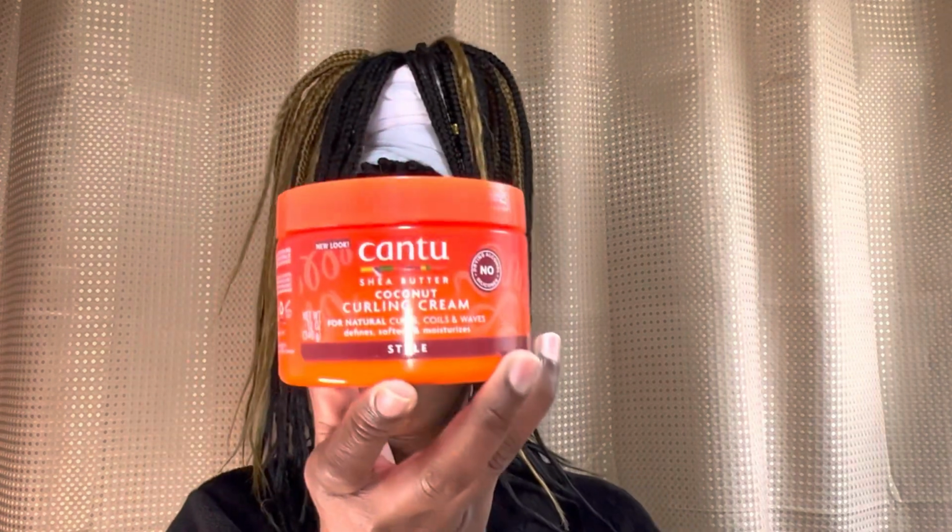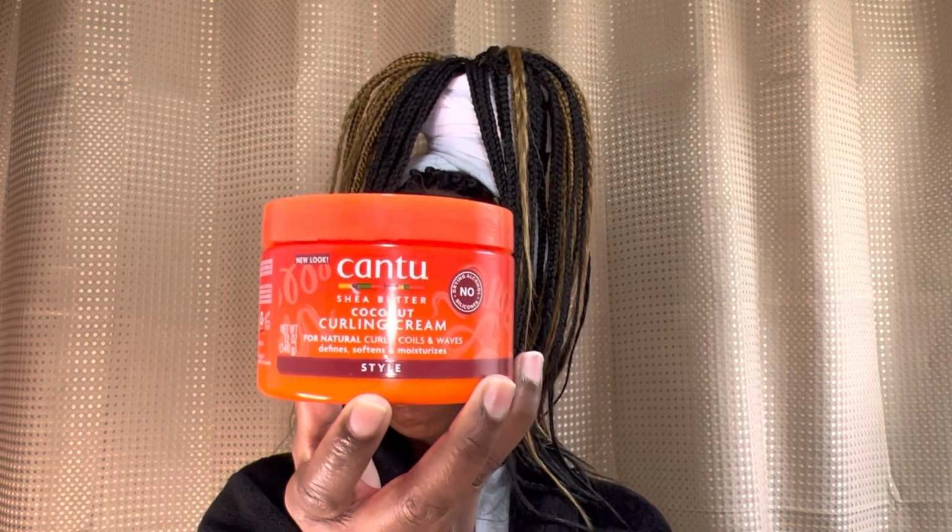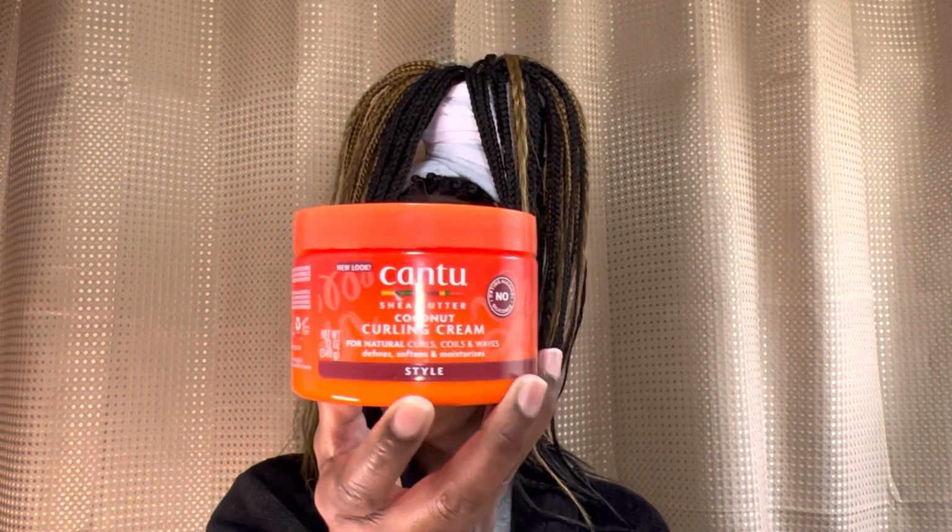So today on my fail hair journey, I am doing a nighttime routine with my box braids. I am using Cantu Shea Butter Coconut Curling Cream for natural curls, coils, and waves. Let me read that one more time. For natural curls, coils, and waves.